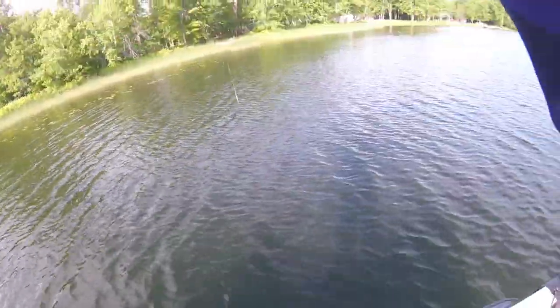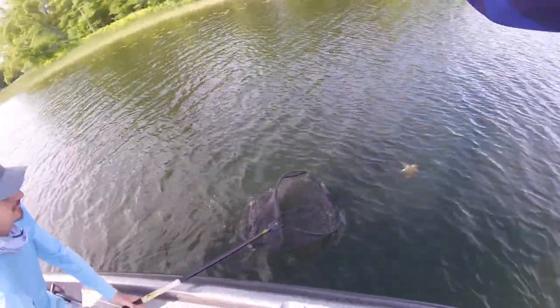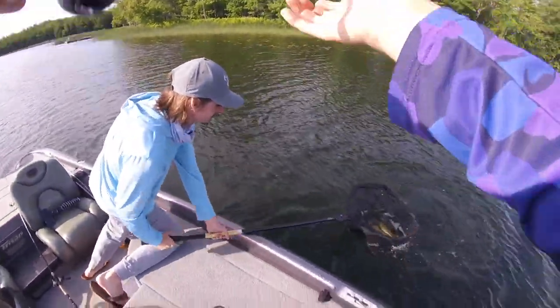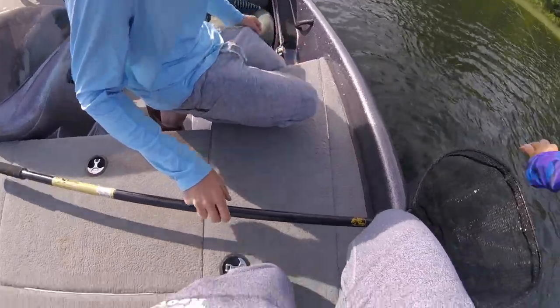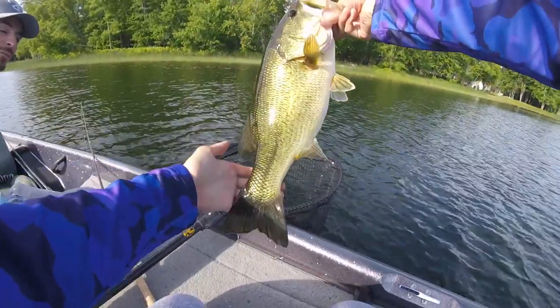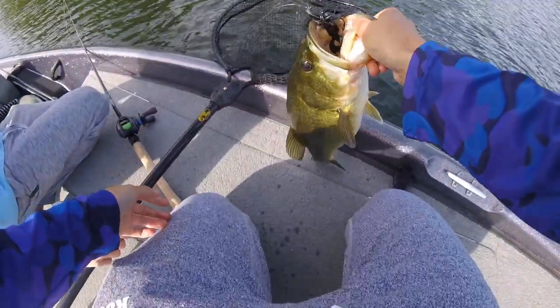Holy! It's a little better. A little better? A little bit better. Got a face full of jig. Face full of jig, dude. Best kind of face full. Nice. Good fish. He's chunky, eh? Yeah. Nice.